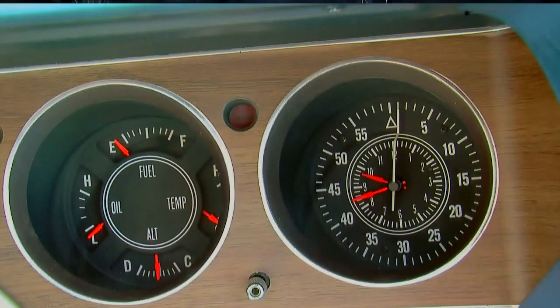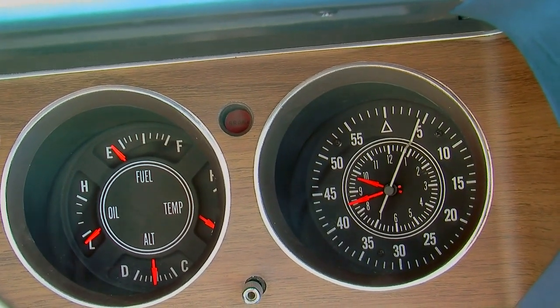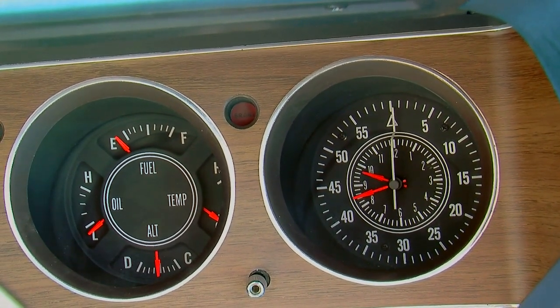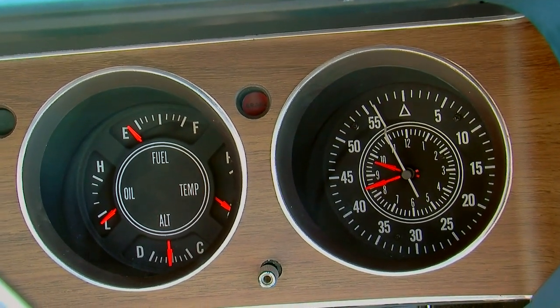And as for the reverse spinning clock, through the magic of television, we actually ran that shot backwards, so you saw a functioning clock, but it was spinning in reverse. To the people that caught that one, thanks for the feedback. That was kind of an interesting catch.